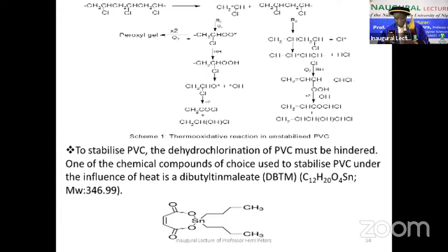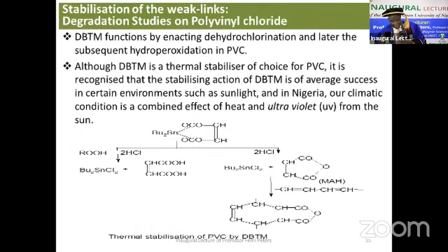One of the chemical compounds of choice to stabilize PVC under the influence of heat is called dibutyltin maleate, which we call DBTM. The molar mass is given and the structure is given as so. DBTM functions by hindering dechlorination and the subsequent hydroperoxidation in PVC.